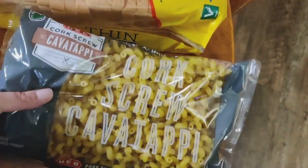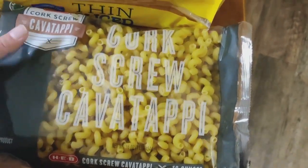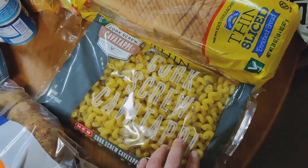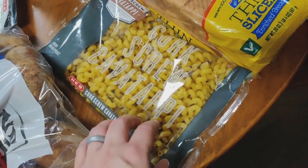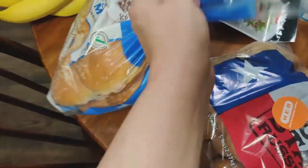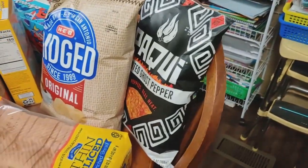Some cavatappi, some corkscrew pasta for some twirly stuff. What's it for? The Cajun pasta. A bag of potatoes and some hamburger buns. Now, who wants to see Adam try a hot chip?